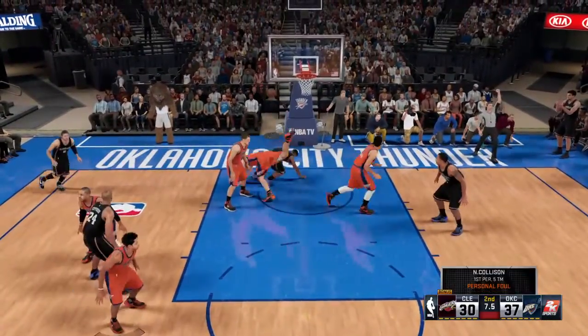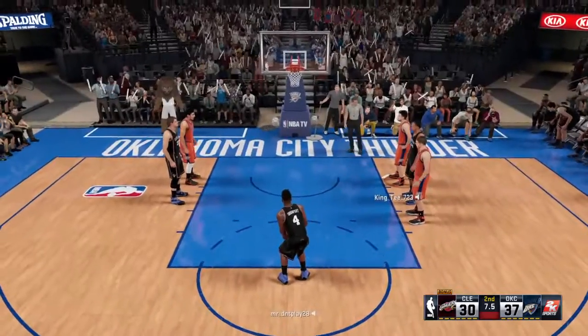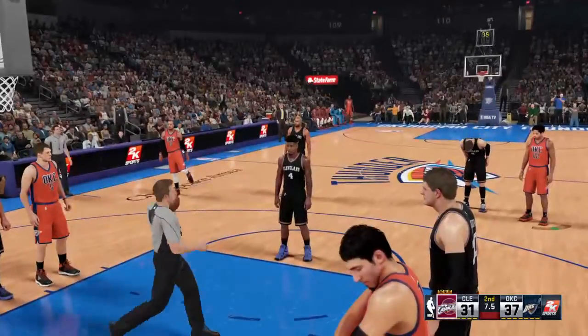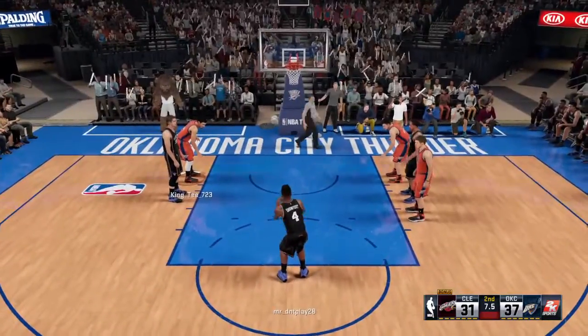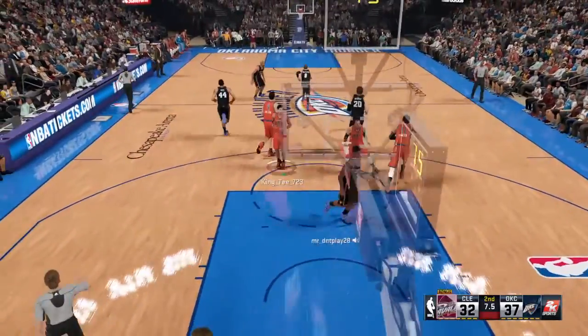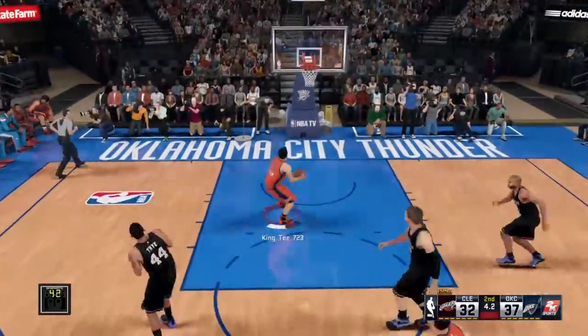It's Jefferson outside. And the call will be against Nick Collison. For Cleveland, they have been a perfect 8 of 8 at the line. And the first one drops. And both free throws good from Iman Shumpert. 7 seconds left to play here in the second quarter.